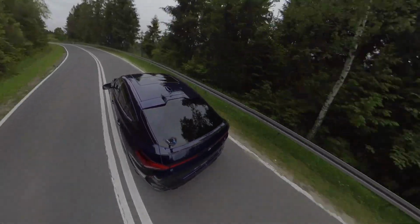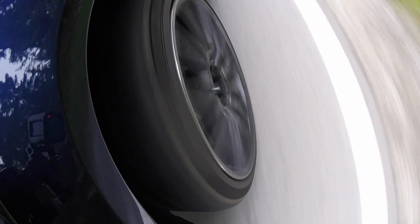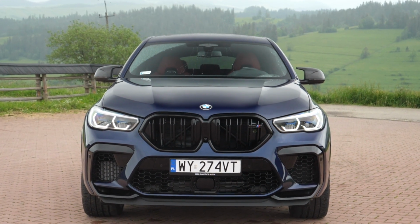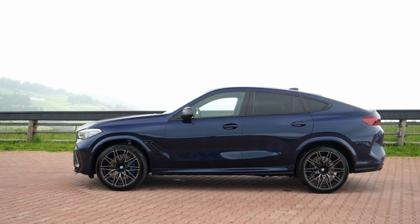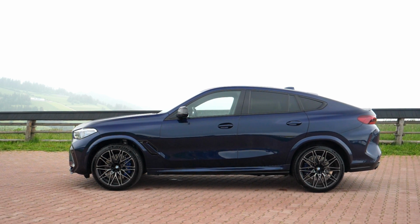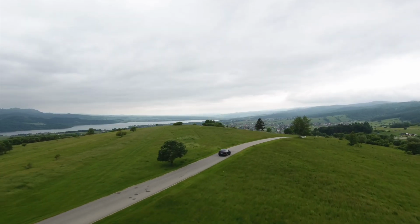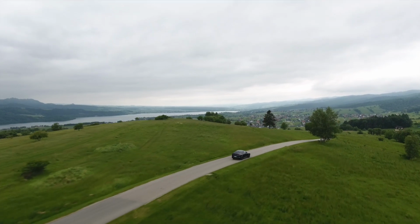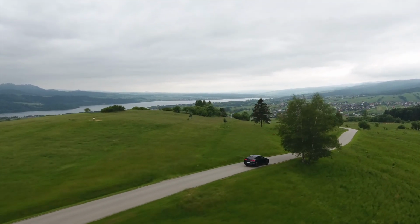And how is the X6M to drive every day? This SUV, or SAC, as BMW likes to call it, is over 2 meters wide and almost 5 meters long. The wheelbase is close to 3 meters and the ground clearance is 21 centimeters. That ground clearance is high, which can be a good or a bad thing. More about that later. The turning radius is less than 6.5 meters.